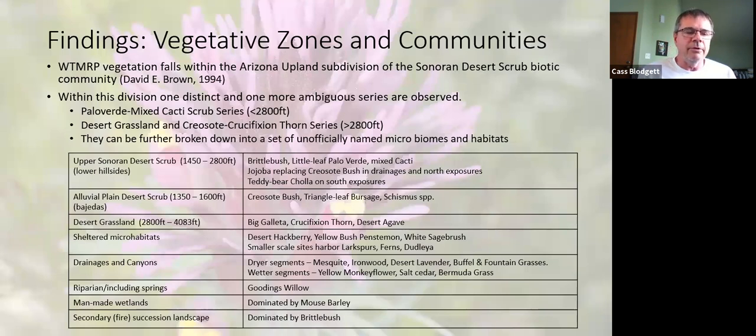And we have examples of secondary succession landscapes, by which I mean where fire has occurred. These you'll recognize when you're in them as being heavily dominated by brittle bush, but having a lot less of the middle and upper story plants that you see throughout the park and other places.